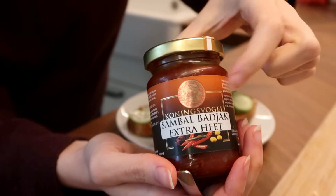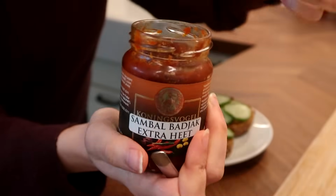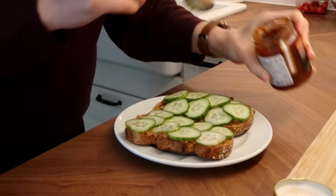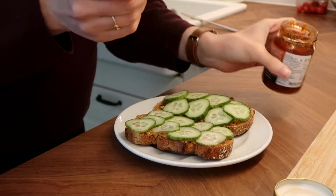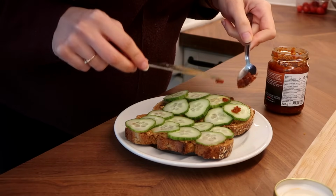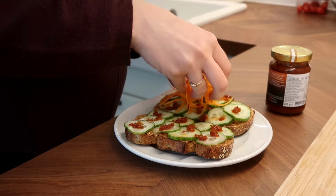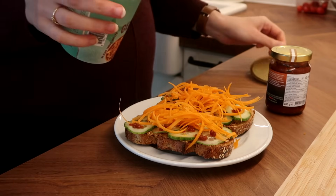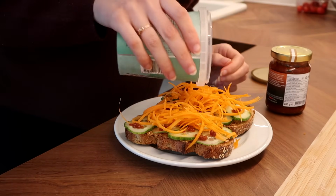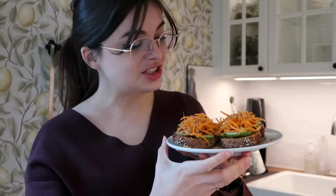Next up is some of this stuff. It's basically a spicy chili paste. It's just a bit more flavorful than your typical sambal. So I'm gonna just spread that across my cucumbers. Then the carrots. And then lastly, you just top it off with some crispy fried onions. There's my lunch done, and this is heavenly. Oh, so delicious. Can't wait.